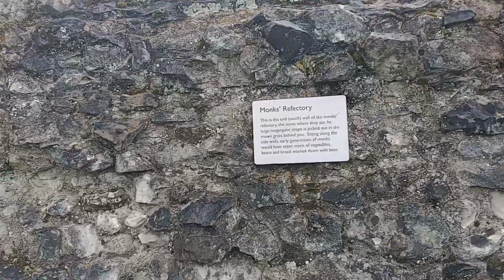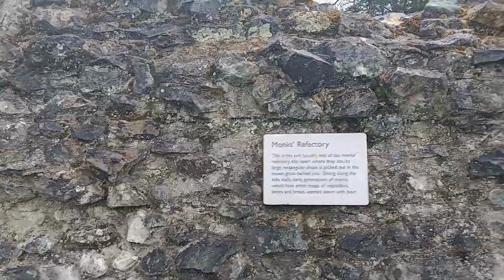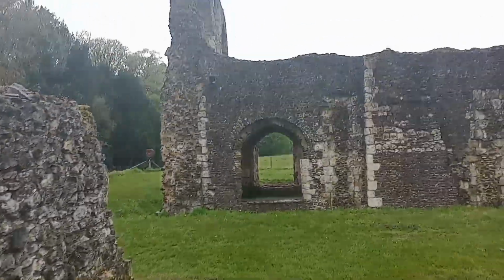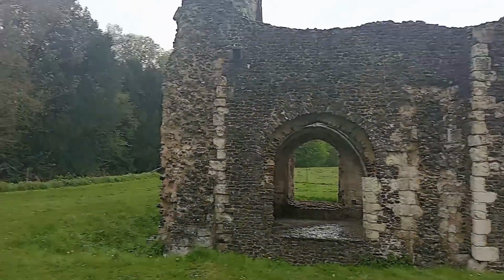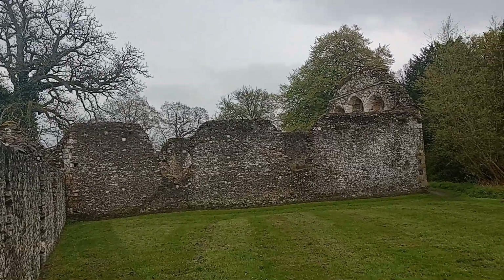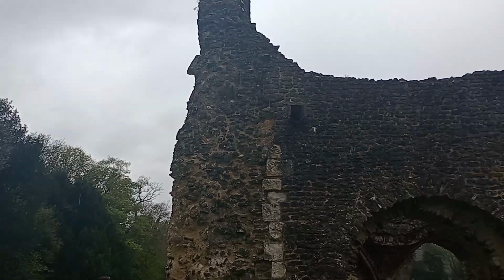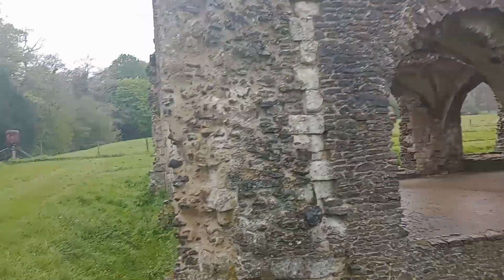Monks refectory. There you go, pause that if you want to have a read. I don't want to keep it on that for too long, I want to keep it moving. Absolutely incredible. I feel like I'm in a Tomb Raider movie or something.